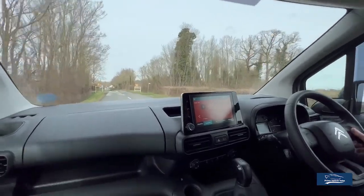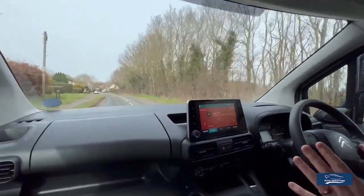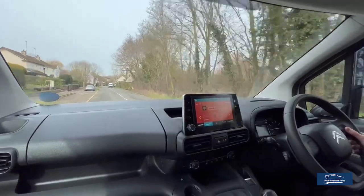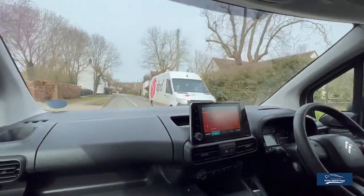But overall, as I said, it's a really nicely packaged van. Drives superbly. As usual, with all the vans and the vehicles that we source, the pedigree is impeccable. Lots of information about it on our website, plus lots of images. There's the video walk around that precedes this little test drive that we do as well.